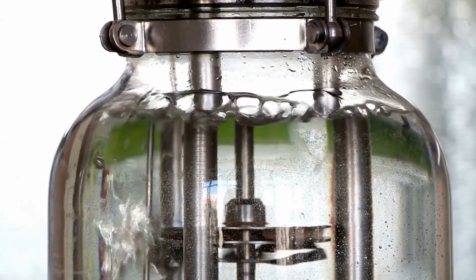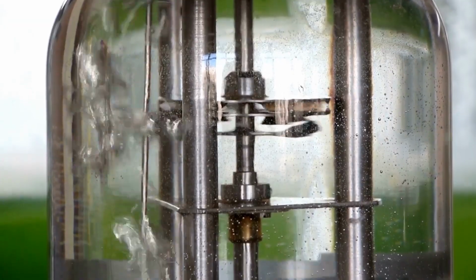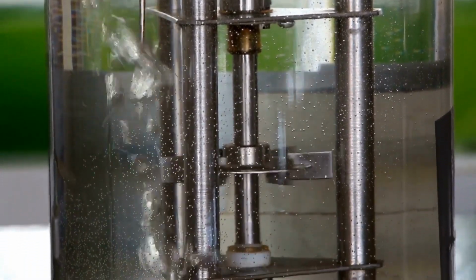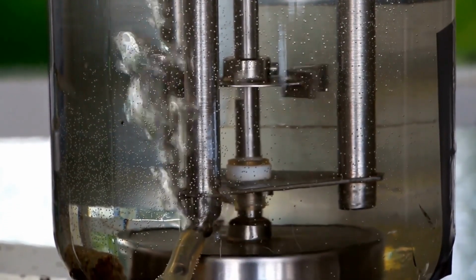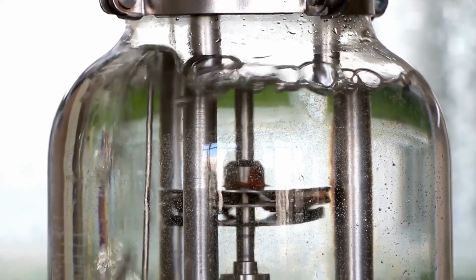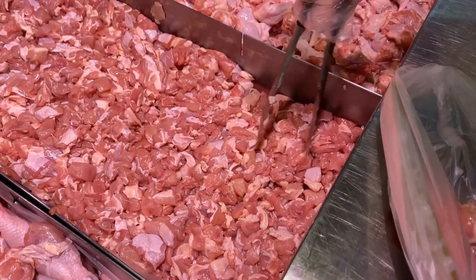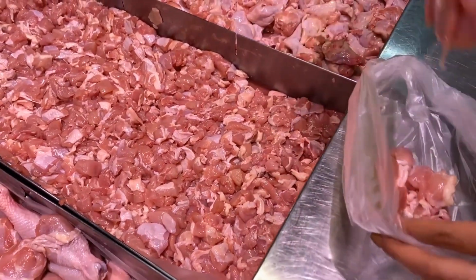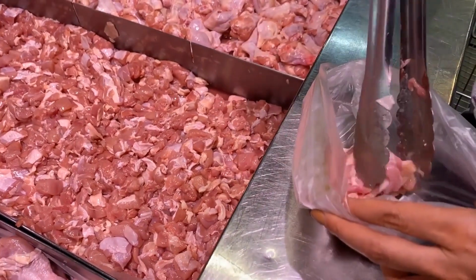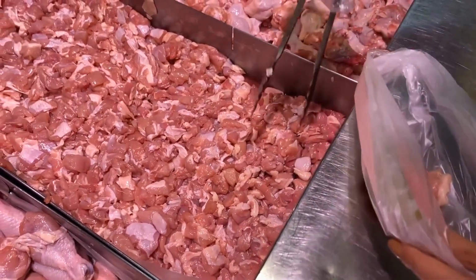These bioreactors are designed to maintain the perfect conditions for cell growth, including temperature, pH, and oxygen levels. They are essentially high-tech incubators that ensure the cells develop properly and efficiently. The end result? Real meat that is biologically identical to what you'd find in a supermarket, but without the environmental baggage. Lab-grown meat offers a sustainable alternative to traditional meat, reducing greenhouse gas emissions, land use, and water consumption. It's a promising solution for feeding a growing global population while preserving our planet's resources.